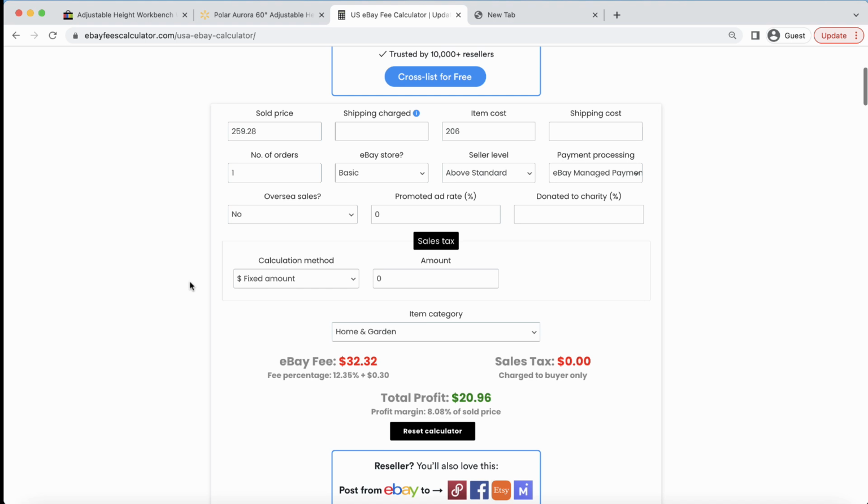So with that being said, our eBay fees, because it's in the home and garden category, are 12.35% plus a final fixed fee of 30 cents. So our eBay fee is $32.32, with 0 sales tax paid from the buyer, because if the buyer pays sales tax, we actually lose a bit off of the profit. So right now, before cash back, our profit is $20.96, which is an $8.08 profit margin, which honestly is huge.